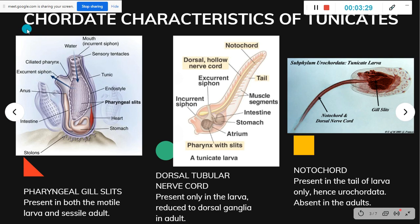Now let us look at some of the chordate characteristics of tunicates. These urochordates are also known as tunicates. The famous examples are Herdmania and Ascidia. These are the famous examples of urochordates. People are very much aware of them.